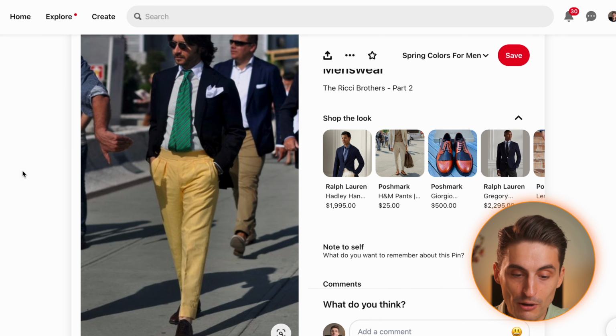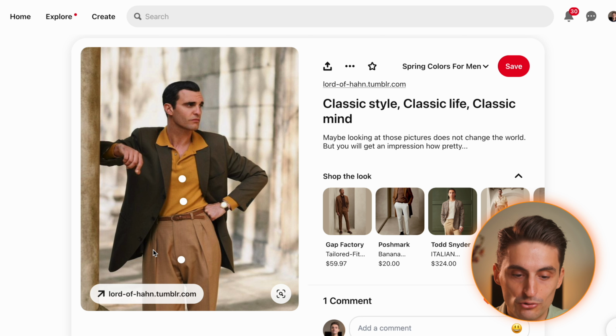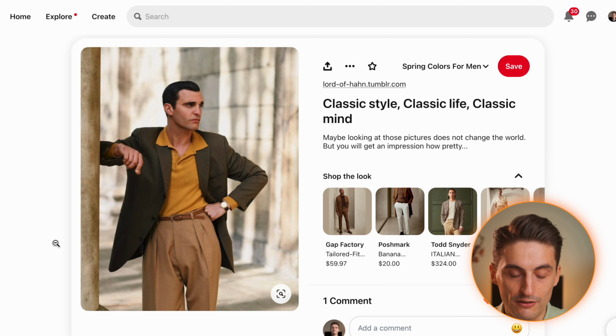Instead, if you look at this pair of trousers, for example, it's a very muted yellow. It looks much better and you can combine it with many different outfits. And yellow is one of those colors that work quite well with green, as we've seen before. And then as a third color, you can either add a different shade of one of those two colors, or like in this case, you add either a shade of beige or cream or brown, maybe white or gray as well. And in the end, you have a pretty safe and good looking outfit.